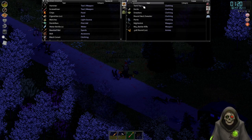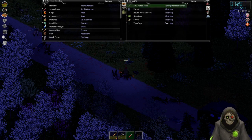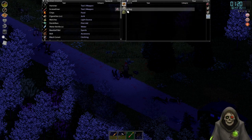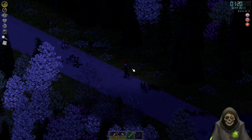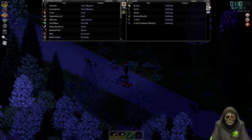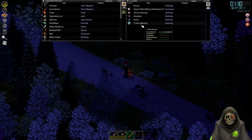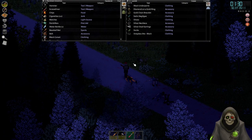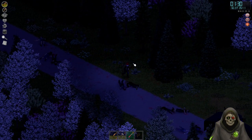A battle rifle, nightstick. I'll take all of that. I'll also take the backpack, because in the off chance we die, we might not be able to find our corpse right away and have to leave this backpack at home, where it'll be just chilling there. Oh, dang, this guy had a lot of stuff on him. It looks like nothing else. I don't think anyone else had anything useful. That's fine. We got all we needed.